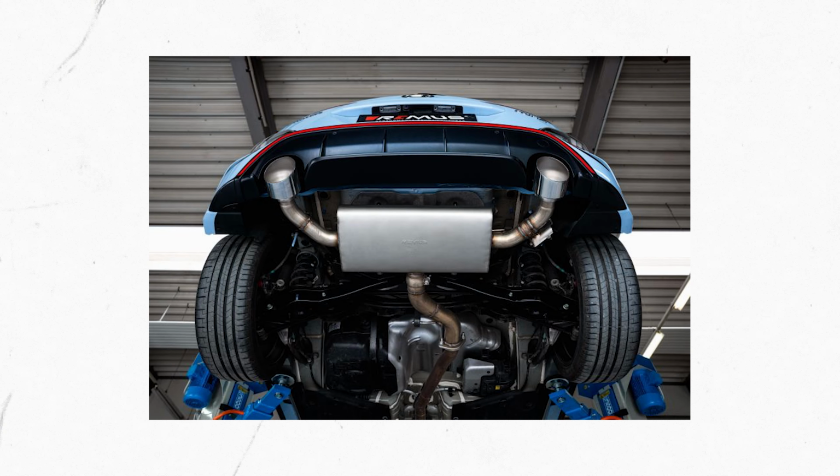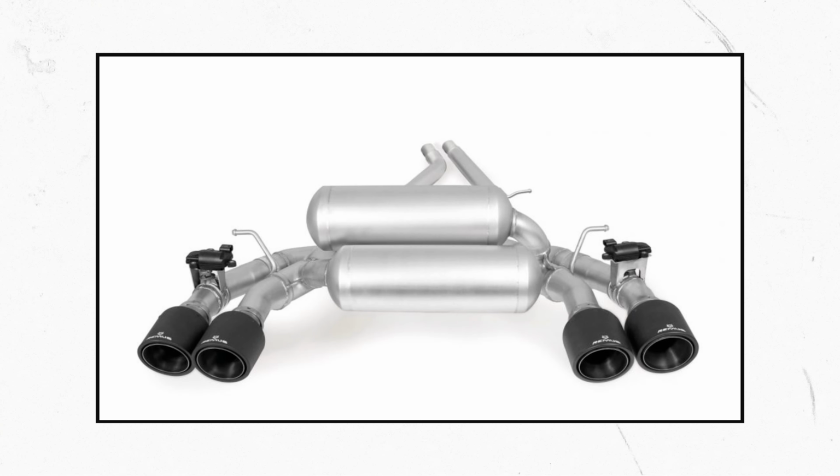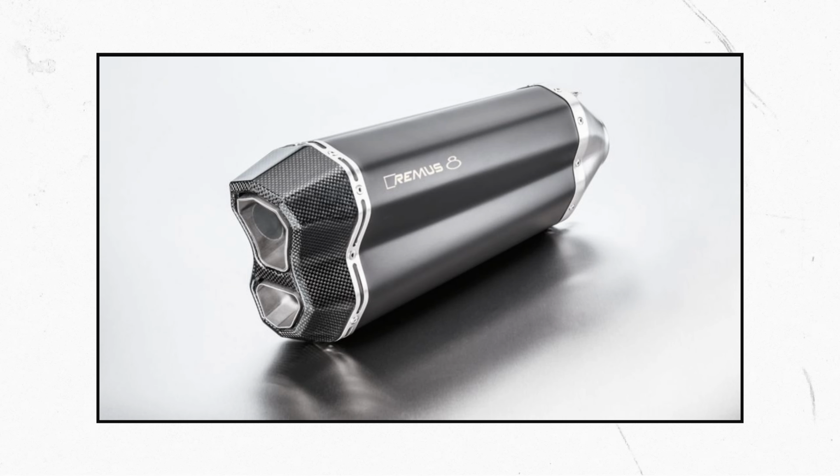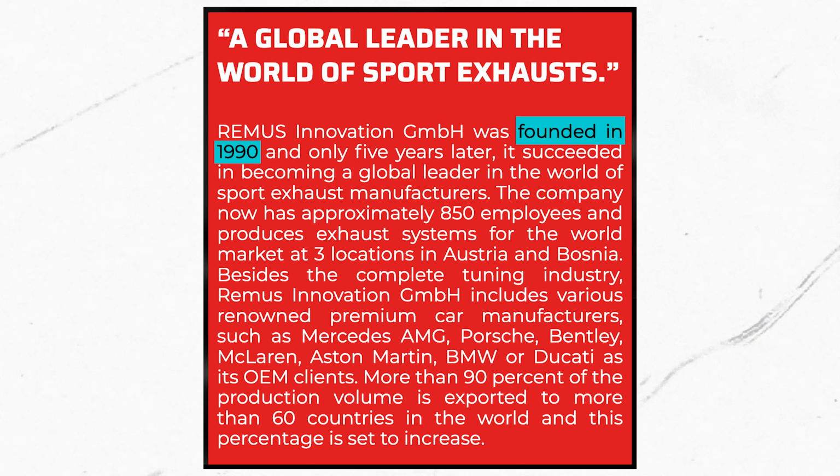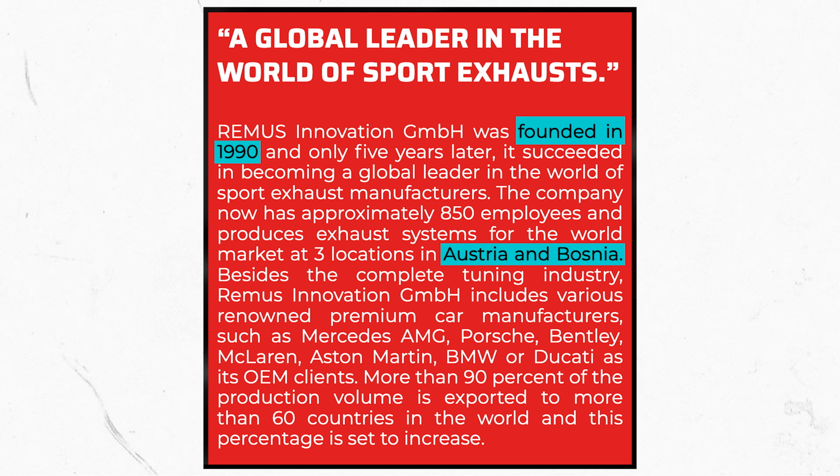Next, we have Remis exhaust. I know them primarily for their exhaust tip designs for cars and bikes. They're a popular style and I see it get knocked off a lot. But researching more about them, they were founded in 1990, so they've been around and have production locations in Austria and Bosnia, which exports globally to more than 60 countries around the world.